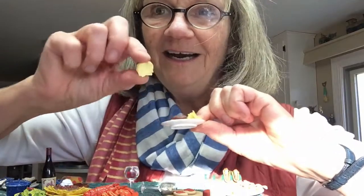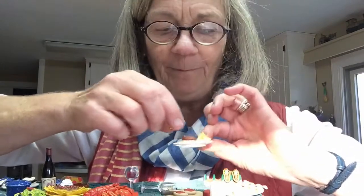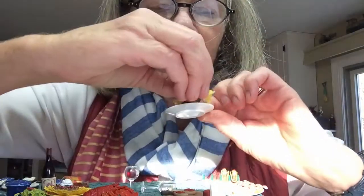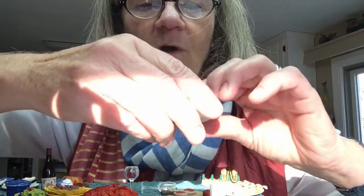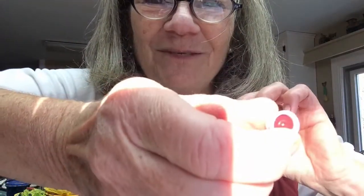Look, isn't that the cutest thing? Look. Cheeseburger, there's the bun, there's the hamburger, there's the lettuce and tomato. Did you see what these are? French fries. And if you want, here's a little teeny ketchup to dip your French fries in.